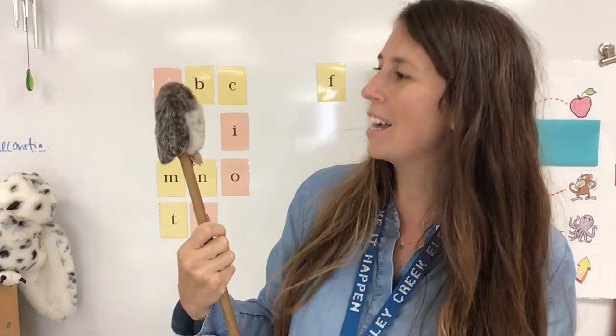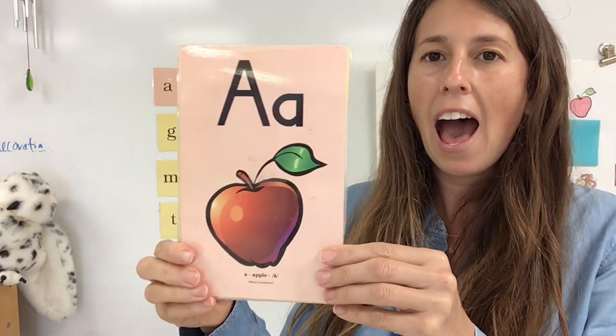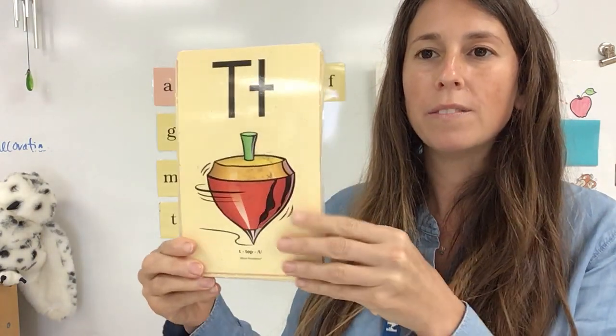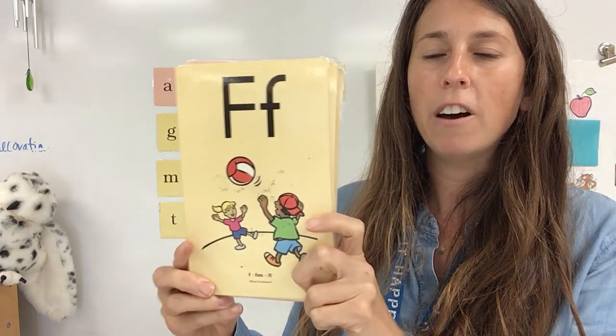Hi friends, Baby Gecko and I are here today. Let's practice our letter sounds. A, apple, a. G, game, g. T, top, t. B, bat, b. F, fun, f.